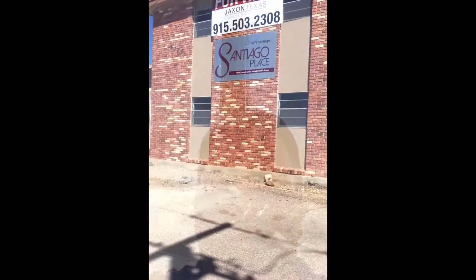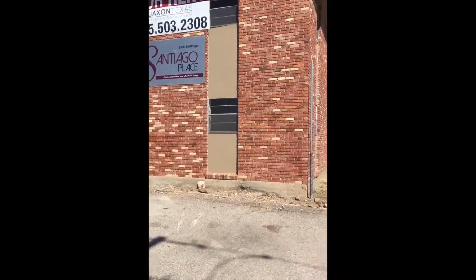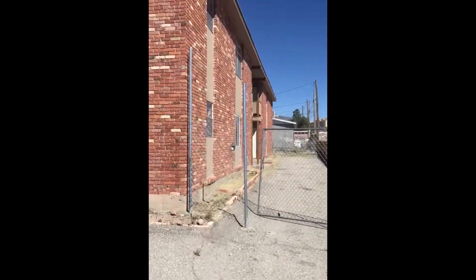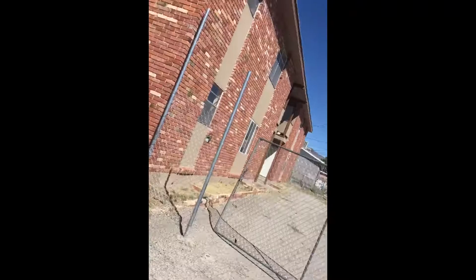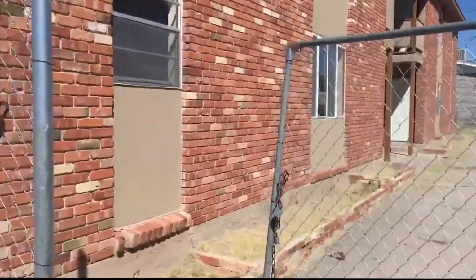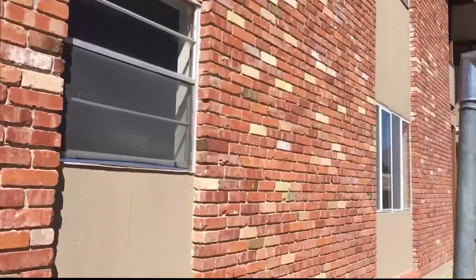I'm at my new duplex. We just finished it. It's not 100%, I would say it's like 99.9%. So let me show you guys what we're doing here. This is it here, the outside. We call it Santiago Place. It's over here off the west side, on Santiago Street. You can see we gated it off. We're gonna build a gate here so you can walk in.